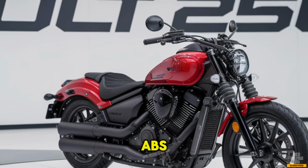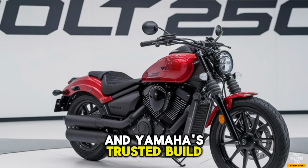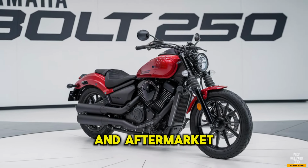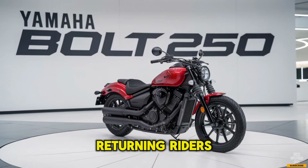Considering what it offers: ABS, LED lighting, belt drive, modern fuel injection, and Yamaha's trusted build quality, it's excellent value for money. Yamaha has also ensured parts availability and aftermarket support will be robust, further adding to its appeal for both new and returning riders.